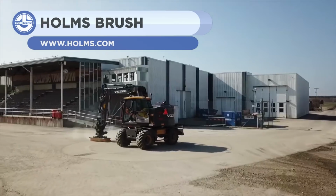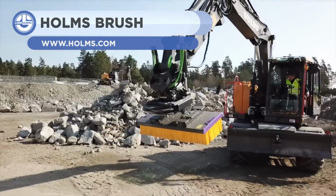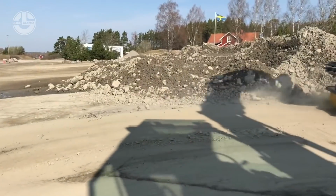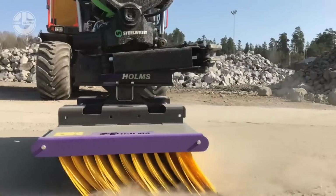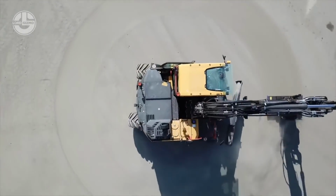Excavators are mainly used for digging and material handling, but new innovative attachments have expanded their capabilities. Just take a look at the HOLMS brush, which can be fitted to any excavator or machine with a boom arm. The HOLMS brush functions like a broom. Then, whether you want to clean the remaining gravel or the snow from a bus stop, this brush can effectively clean it all in just a single sweep.